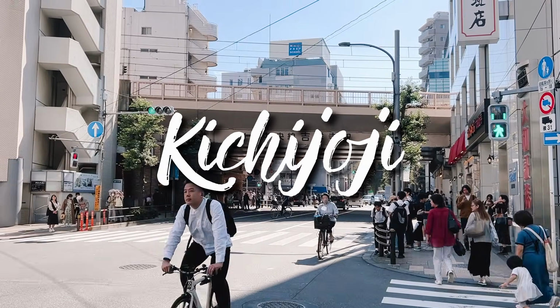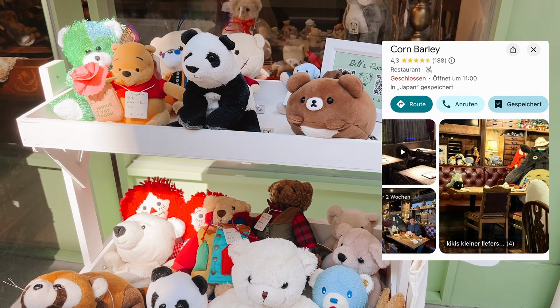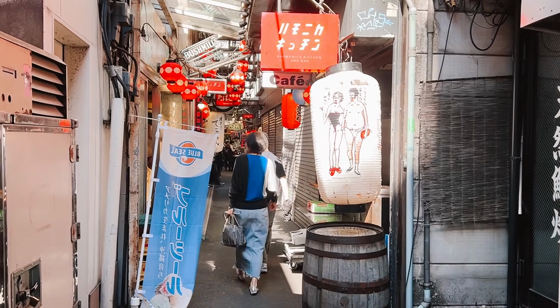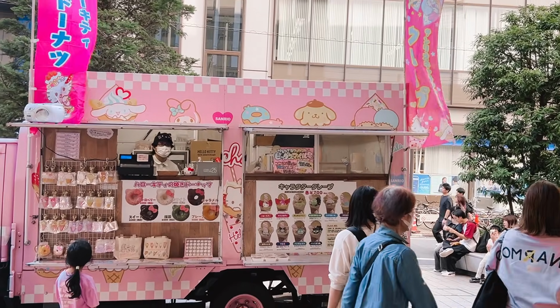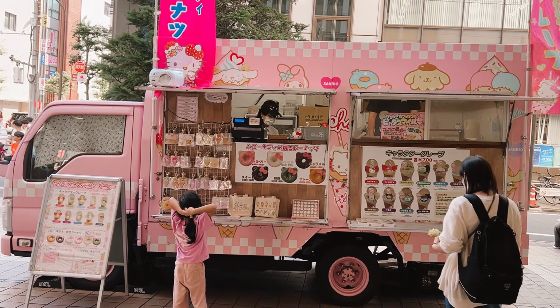I wanted to visit a place that offers Ghibli lunches. When we arrived, they only had a non-Ghibli menu that was quite pricey, but I will share the locations with you so it fits into your Ghibli-themed day. And there's also another branch of Shiroge's cream puffs, which I visited on almost all of my Japan trips. They offer those super cute and delicious Totoro cream puffs, so if you want to stay on brand, you should pay them a visit.